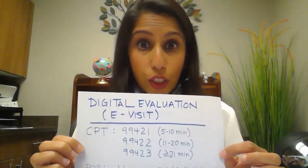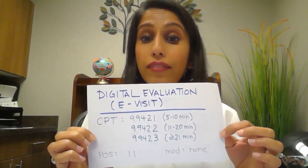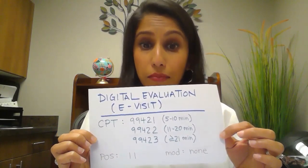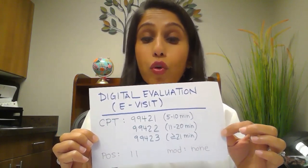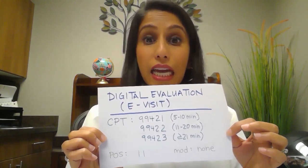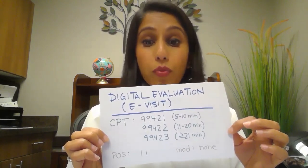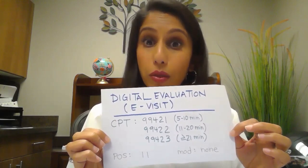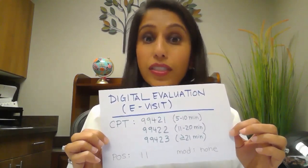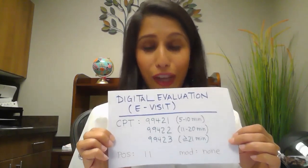These are the codes that you would use. 99421 for 5 to 10 minutes of cumulative time spent, 99422 for 11 to 20 minutes, and 99423 for greater than or equal to 21 minutes. As with most of the other codes, the place of service is your usual place of service, 11, and there is no modifier necessary.